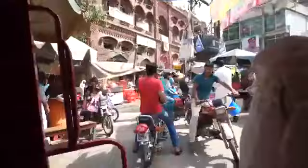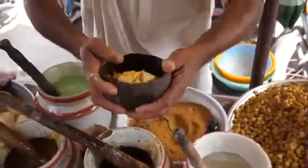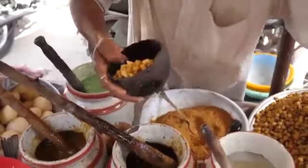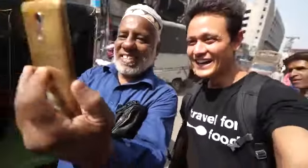We did a little loop. We passed by the jewelry market. There's so much action and energy and colors. But we saw another snack on the side of the road. He's making Chana Chat, which is a chickpea snack mixture. But it's so complex. It's so amazing looking that we had to stop.